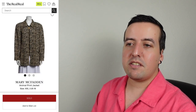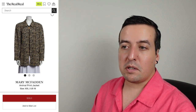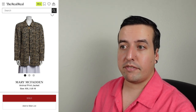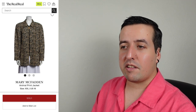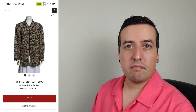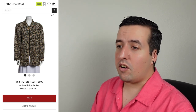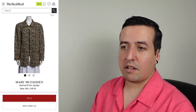And my one real sale this week is a Mary McFadden Studio 2 animal print jacket size extra large. The RealReal sold it for $101.25. That's impressive. Based off of The RealReal's commission structure, I received 30% of the sale, so I received about $30. And I paid $5 for this item, so my profit is $25. I'm personally very satisfied with that, just because no way that I would have probably even been able to sell that myself. I really don't think so.